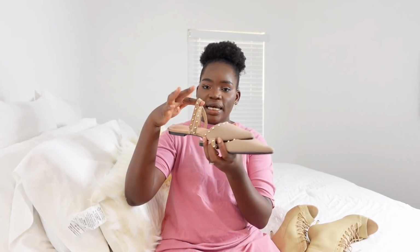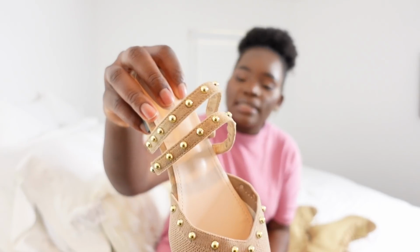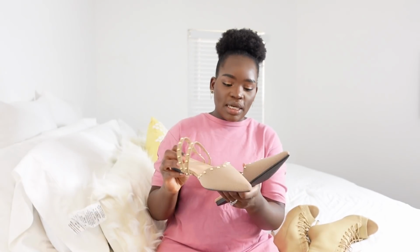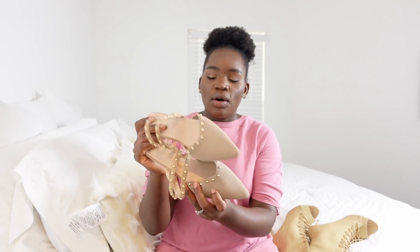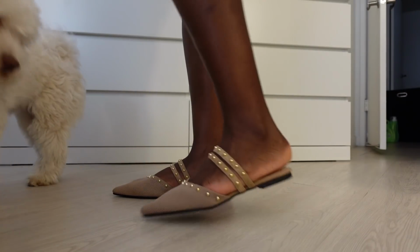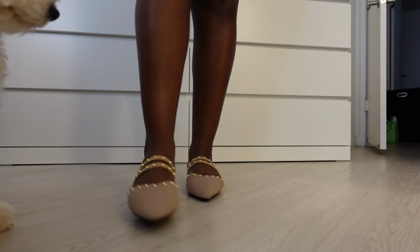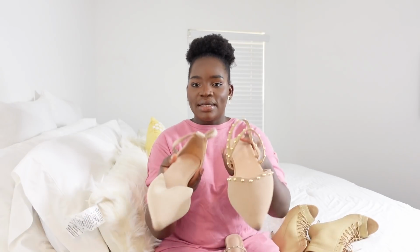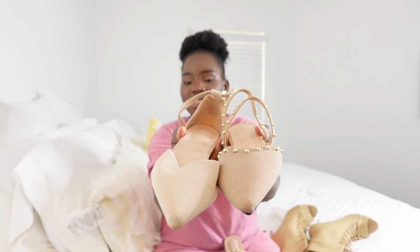My next pair looks like that, but it doesn't have this end part. It's just a nice sandal, and then it has these decorations. They're nice golden pearls. See that? It's nice and beautiful. You can see that the theme for these shoes was the edge and then mostly nude colors. When I was ordering them, I thought I'm probably going to get bored with the same color, but all the shoes have their own character. Look at that. Do you see? They're almost the same color, but they're not.